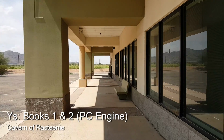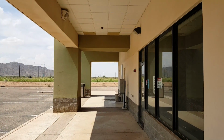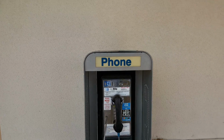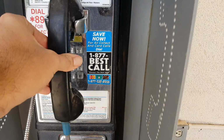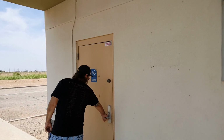There's a payphone over here too. When was the last time you saw one of those? I hope there's a phone book still in there too. Oh, it's an old style payphone too. There's no service. That's been off for a while. Nothing. Should we? Open it. Locked? Okay, that's what I figured. Yeah, try that one. It's probably locked, I'm sure.